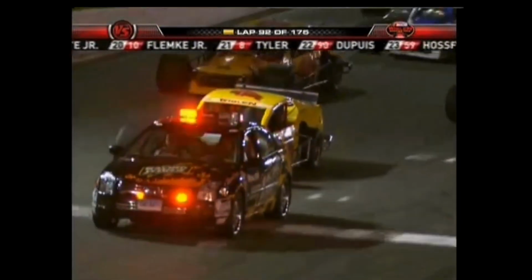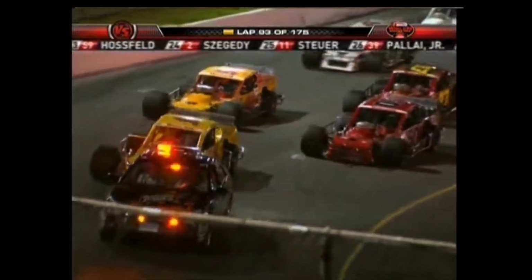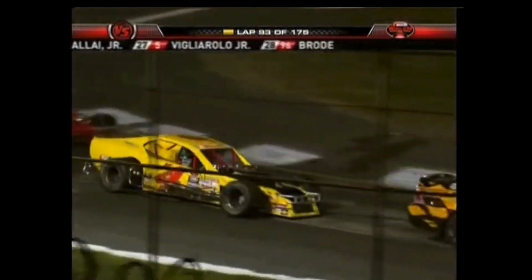Which I think is a good rule. NASCAR came up with that the last few years, and in turn it allows the guys to get back into the race and become a factor. And this guy's actually running for the championship, actually leading the points. So this could be a big break for him.